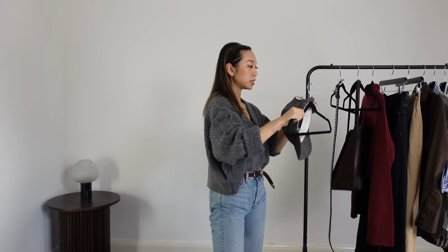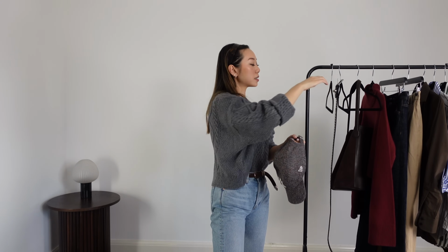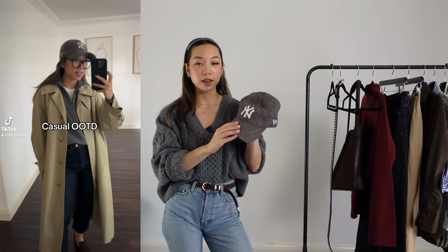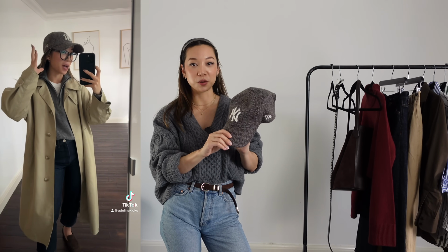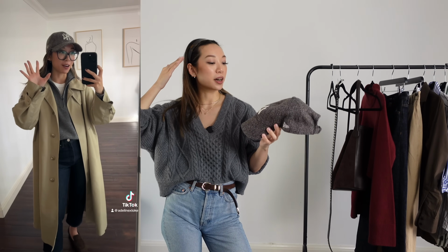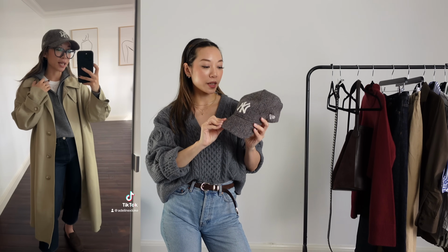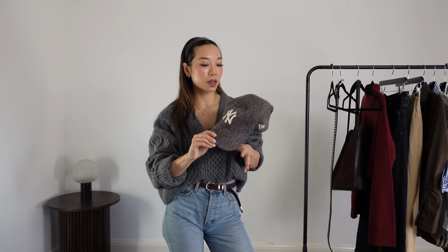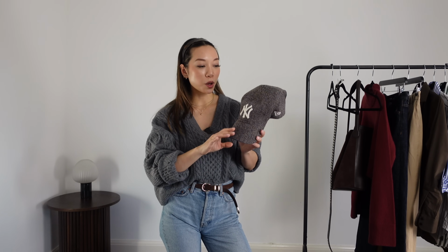So the last piece I have is this cap that I got last autumn. And again, another accessory which I really think adds so much to an outfit. I'm not going to put it on now because I do have my headband on. But what I love about this cap is that obviously it's that kind of sporty, casual baseball cap, but because it's in a tweed, it's also a little bit smart and preppy. And I just love those two things combined.